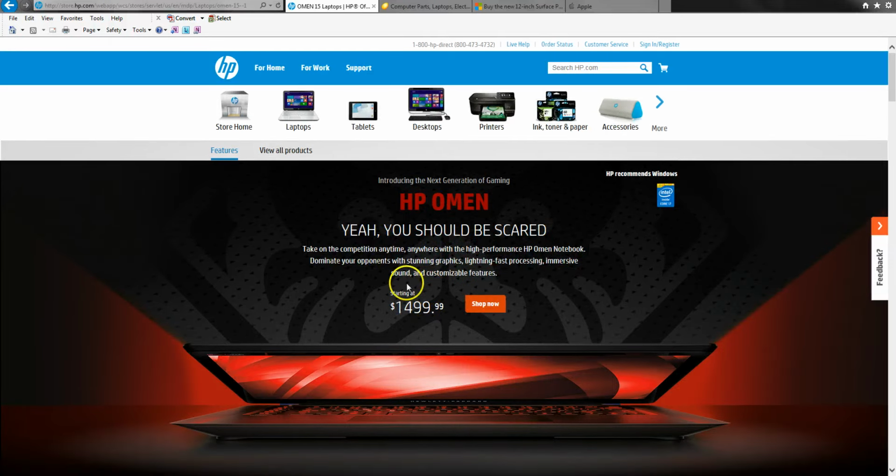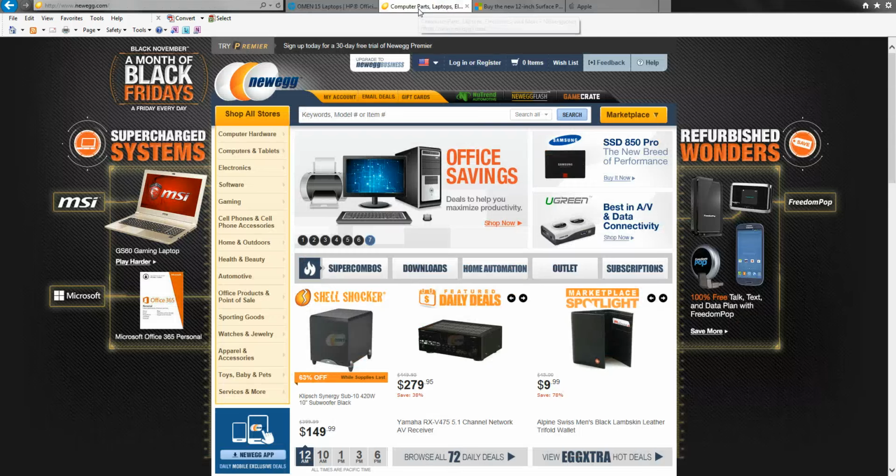And what HP did is they bought out some small gaming laptop and desktop companies, and they kept all the knowledge that went with that, and they're leveraging all that knowledge to build better machines for themselves. They came out with this recently here.